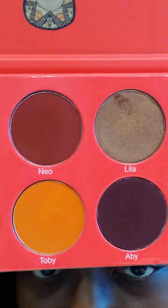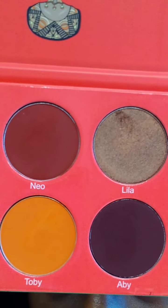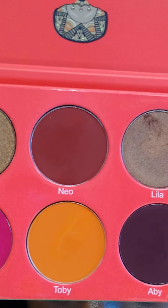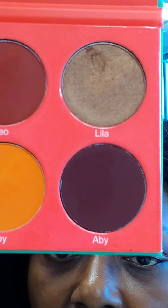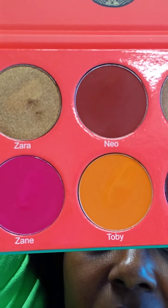So, this is the palette. I use Lila on my lid. I use Zarya under my brow bone. I use Neo as my transition color. I use, what is that? Abby as my crease. I went in with a little bit of Toby to soften things up a little bit.